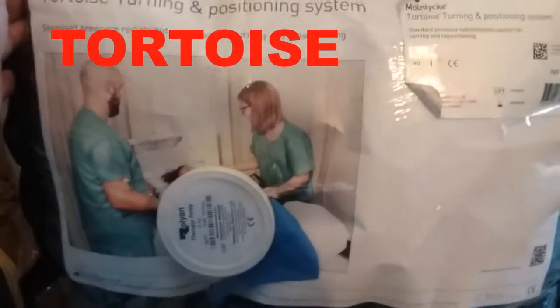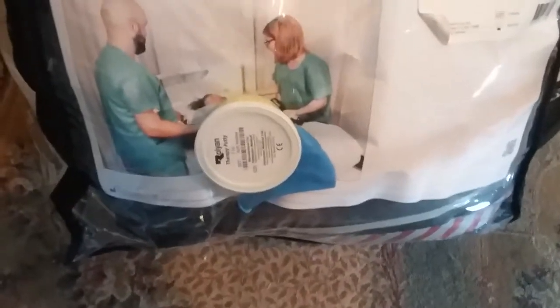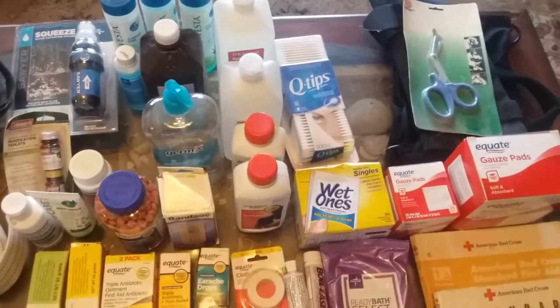Got this other little thing right here that came home with her. This is called a turtle. And apparently it is awesome for moving people, repositioning people with injuries. Never used it, don't know anything about it, but my daughter said it is a brilliant piece of equipment for somebody that's disabled or with an injury to move them, reposition them, or whatever. So I'm going to keep that as part of our kit. But now I've got to try and get all this stuff back in the bag, see what's missing in the bag, and what's relevant to have in the bag and replace.